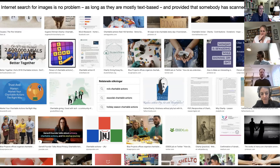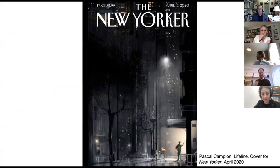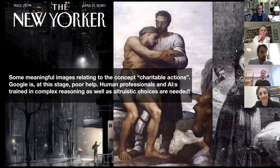Now, what would I like to find when I search charitable actions? I would like to find meaningful pictures like this one from this year, a charitable action, sort of a lifeline worker visiting somebody in New York and bringing medicines and perhaps solace for the corona victim. Or I would find the Good Samaritan from 1850, an old, of course, theme from the Bible, or I would find the lady with the lamp, Florence Nightingale, during the Crimean War in the 19th century, walking around. And this would be a sort of sensible and meaningful something that I could use relating to the concept of charitable actions.